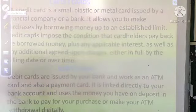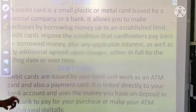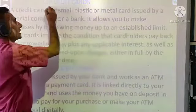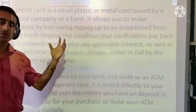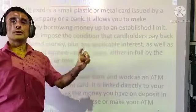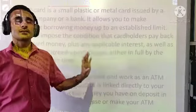So now let's see what is a credit card. A credit card is a small plastic or metal card issued by a financial company or a bank. It allows you to make purchases by borrowing money up to an established limit. That means these credit cards are mostly used to make purchases. These are used to make payments. Okay, and how much of money you will be able to pay depends on the limit given to you. Supposing the limit is a maximum of 1,60,000, then you can make a payment up to rupees 1,60,000.